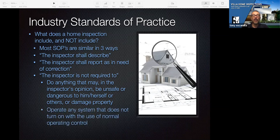The inspector is not required to operate any system that does not turn on with the use of normal operating controls. If the system doesn't turn on, we are not going to turn it on. And I'll give you an example. I've been doing this for 22 years and unfortunately I've had some interesting experiences. I've been electrocuted twice. I've had a heater blow up on me once, and a few other things.